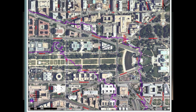Then we've also got the National Sculpture Garden, which is right here, right there where the pointer is, the fountain being converted to an ice skating rink. So after Veterans Day, we'll have ice skating for all of you.